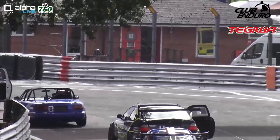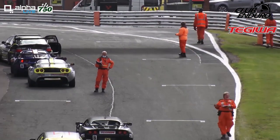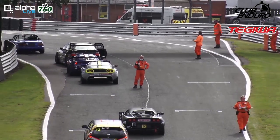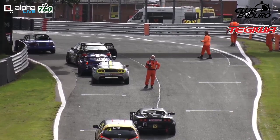It's a complete reset, isn't it? So they were already two or three laps down before the red flag. So they have rather got away with it. Yeah, it's the car that qualified eighth as well, so they should be able to make up a good chunk of that ground.